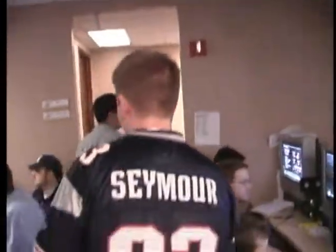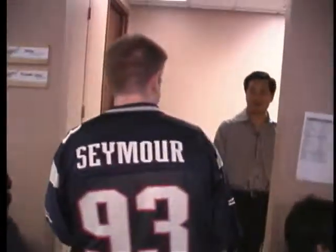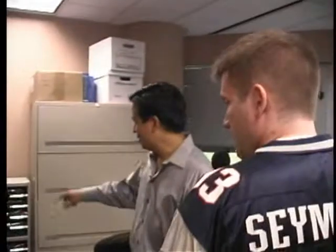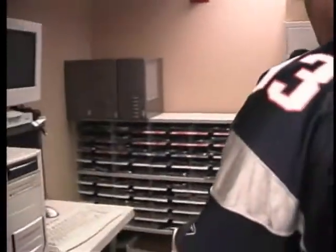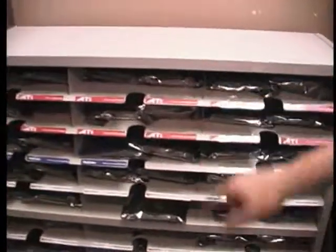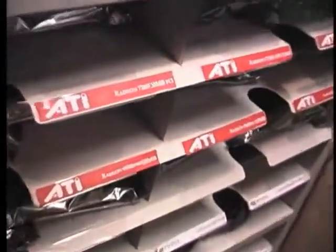What's going on down this way? Now we've got the final stop. The final stop's in here. A little quieter in here, notice. That's right. This is our compatibility lab. And this is where we make sure our PC products run. We've got video board after video board, computer, processors, all the different varieties. So basically you have to try every single one of these video cards on these machines with the game to make sure it works? That's right.